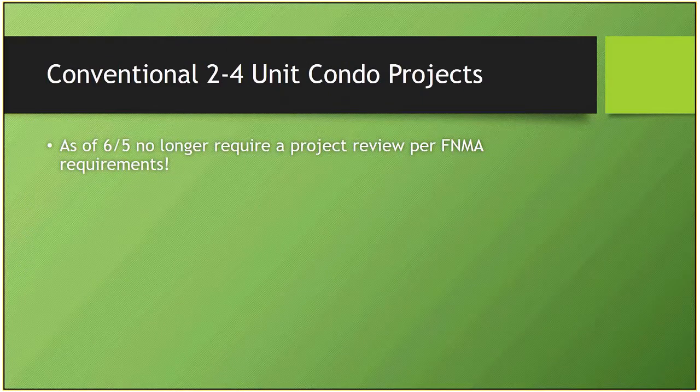Oh yes, another nice relaxed guideline. 2 to 4 unit condo projects do not require a review, so that's awesome. They started with the detached projects, and then they moved along to the 2 to 4 unit. We don't have to have any type of review, no questionnaire, no budget, no anything. It's great. Because a lot of these, I did these, and you would have an HOA that was run by 2-3 people. So getting a questionnaire filled out, when yes, it's a legally recognized condo, was quite difficult. So this one, very excited about.